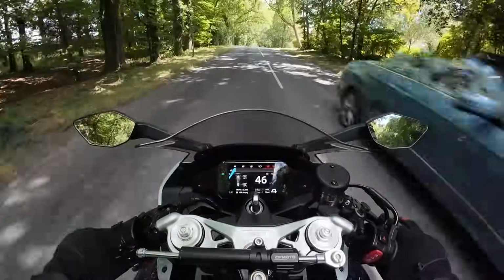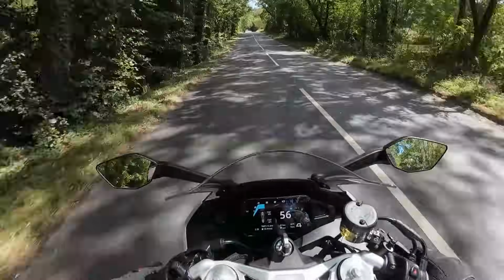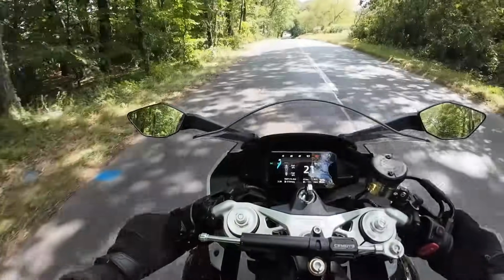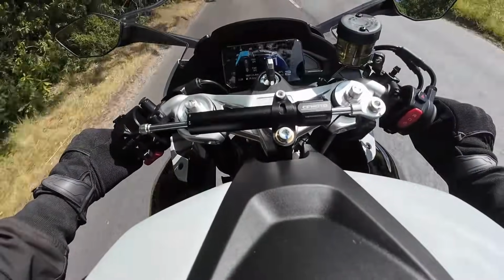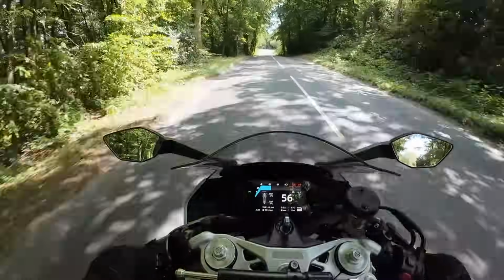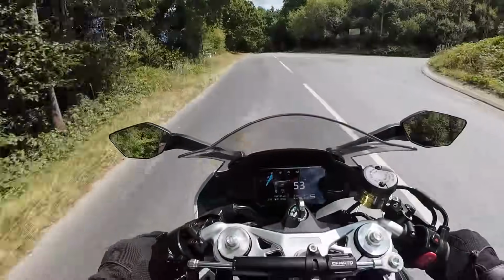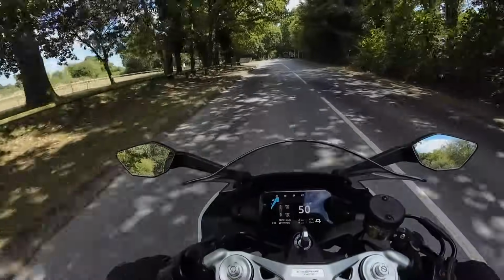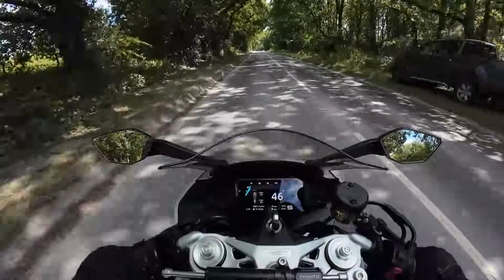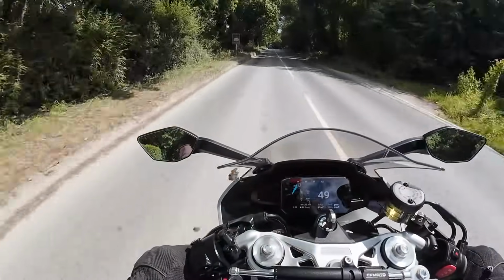Yeah, those front brakes are absolutely knockout. Let's try those again. Wowee, they are phenomenal. Quick shifter on the up only, it's very, very slick. So that's superb. Just using the gearbox without the quick shifter, it's all up and down very smoothly, very positive and light. So first impressions on the 675, very good indeed.